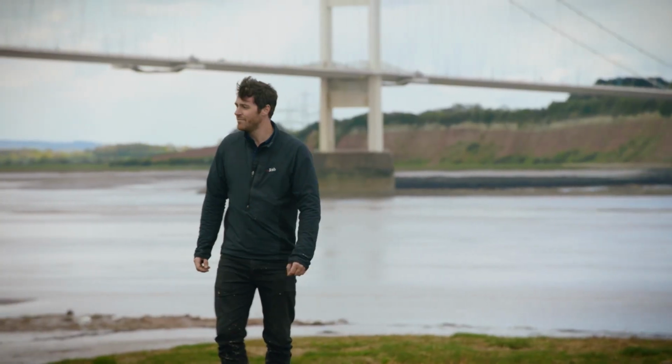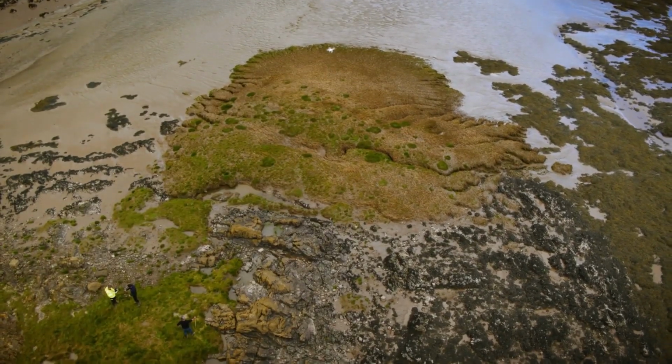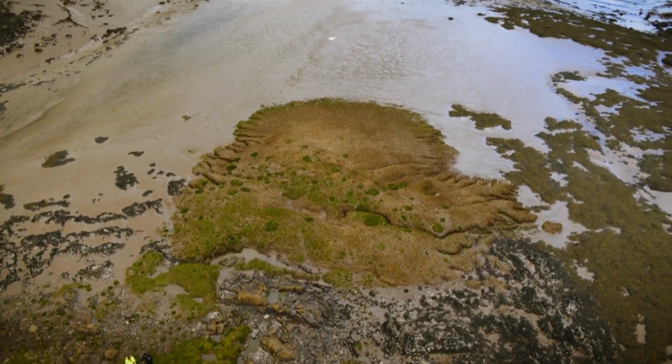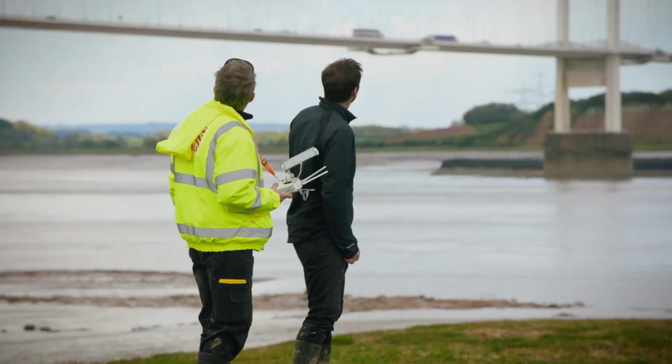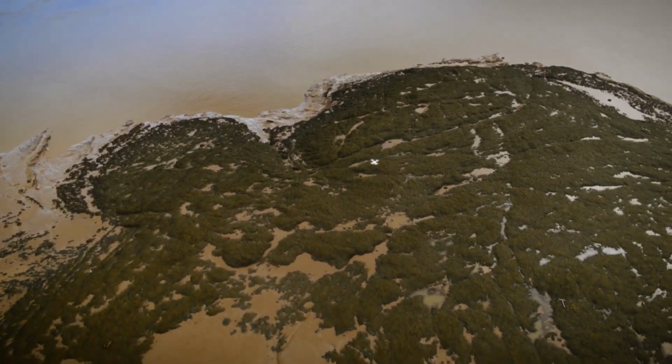Fantastic. I love these things. Once in the air, the cameras on Pete's drone will take hundreds of still photos, each from a different angle, picking up the visual information he needs to make an accurate model of the island.